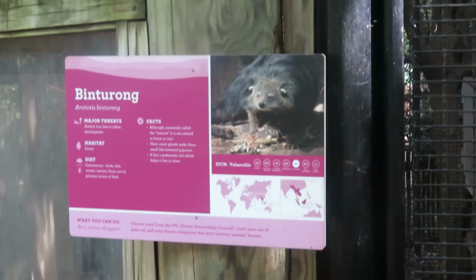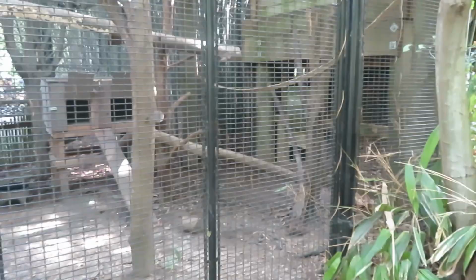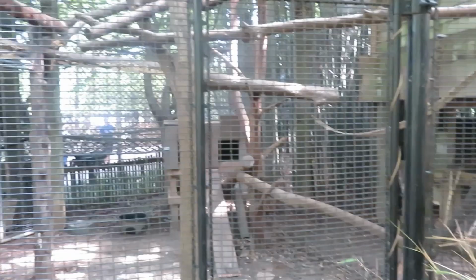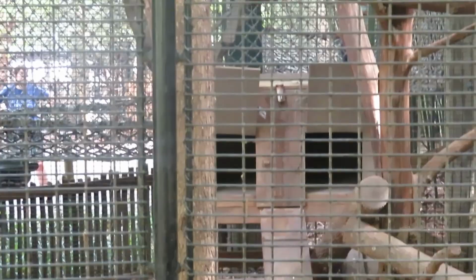We got binturong. I'm trying to find this creature. Don't see him anywhere right now. I'm sure he's here somewhere. So apparently I do not see the binturong. Apparently he is off habitat right now, but I'm sure he's here somewhere. There's a little box there, and there are two doors that are open. That's probably most likely where the binturong is.